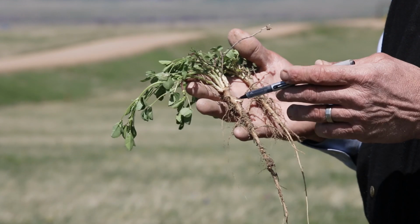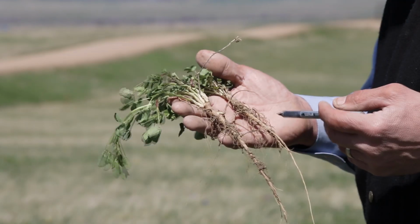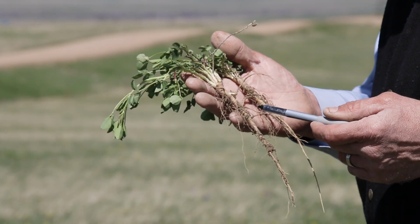Considerable lateral roots coming off to help extract nutrients out of the soil, but the properties of this taproot allow for deeper penetration into the subsoil, and a number of things happen from that. In the case that we create macropores into the soil, when these roots decompose and rot, they will wick water through that soil profile, not only holding more water in the soil, but also supplying the plants that live in that area.